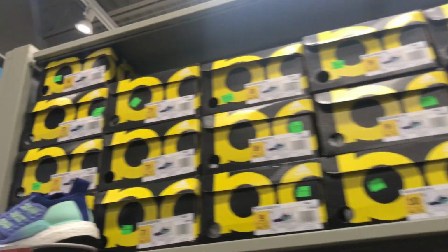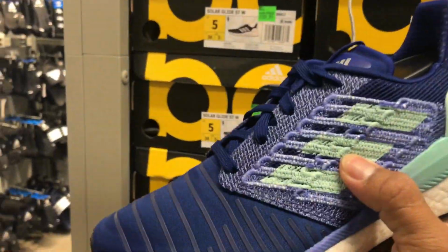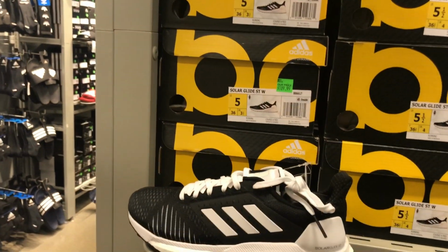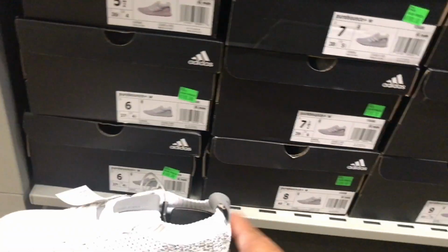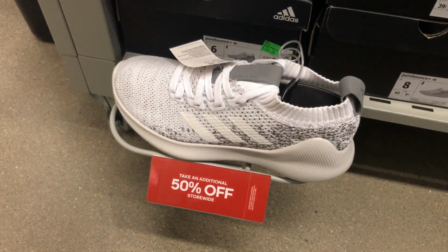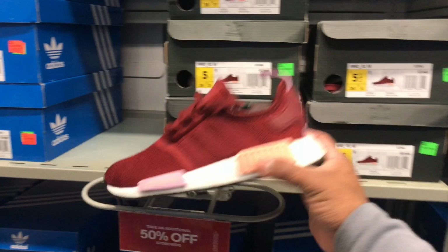Still here in the Boost section, we got the Solar Boost women's, a different colorway, with what's this? Climate, and 109 on the Glide with black and white, 100 on the Pure Bounce, additional 50 on the Pure Bounce. Finally, we are in the kids section. Oh, still on the women's section? Huh.